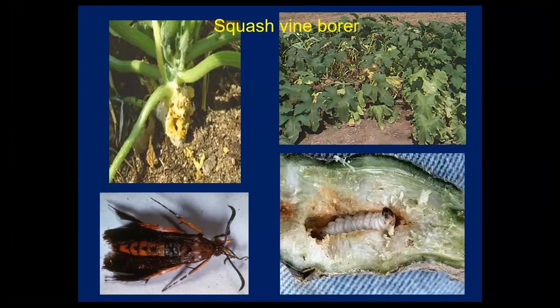And so it stays in the exact area where it fed. And so once you start to have these squash vine borers as a problem, they're going to be a problem year after year in your garden. Why? Because you can't rotate away from squash.